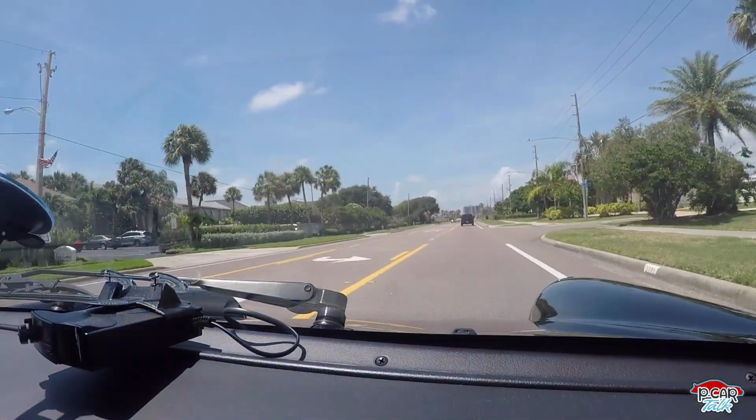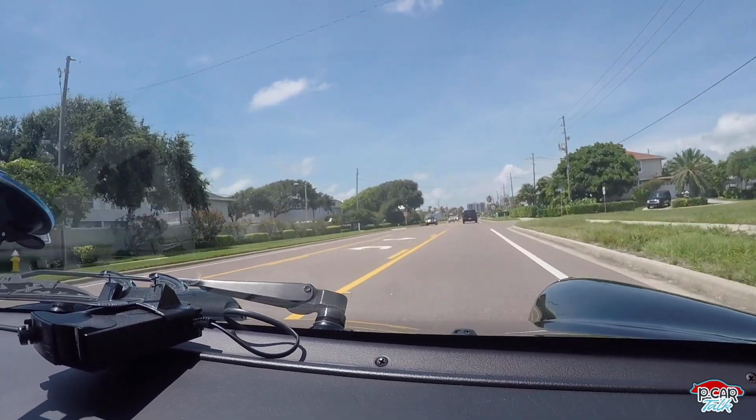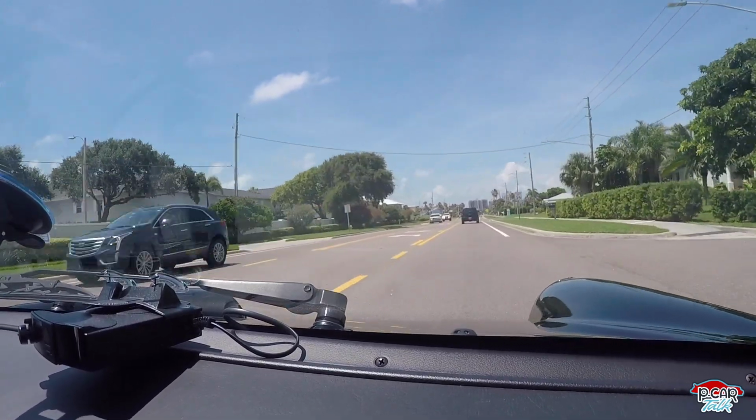Finally out on the road where we can drive a little bit. Now there is turbo lag. This is certainly, it feels like a 930.